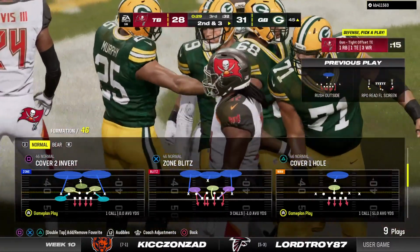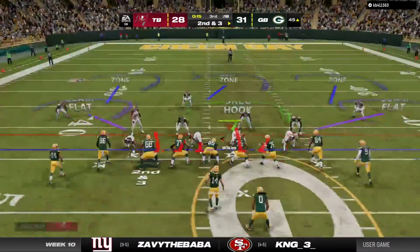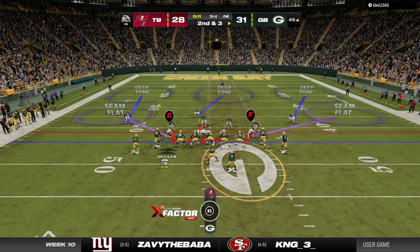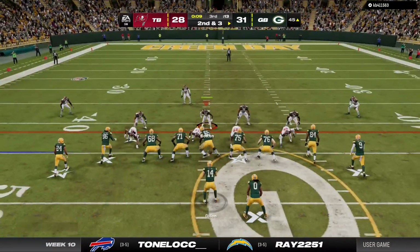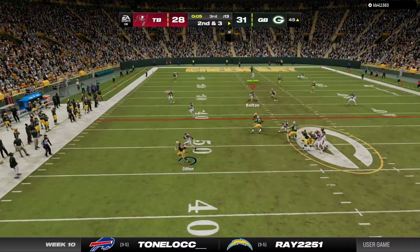This drive is pretty clear. Almost feels like old school fundamentals, doesn't it? Want to impose their will on the defense. What's that, 5 straight runs? Yeah, 5 straight carries to start this drive, and like you said, the way it's working, they may just stick with it. On the move to his left.